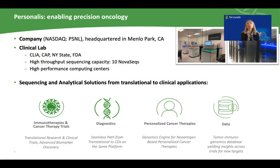We receive samples globally in support of major applications such as biomarker discovery for immuno-oncology and translational research, and also we support the neoantigen-based personalized cancer treatments as well.